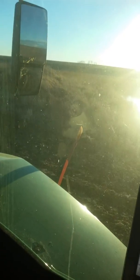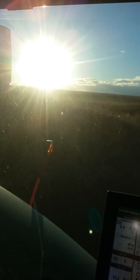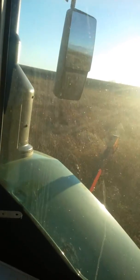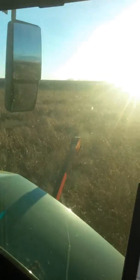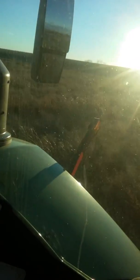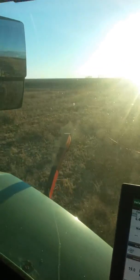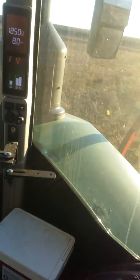So yeah, I've just been disking all the low spots, the wet spots, the weedy patches, and right now I'm on a bean field. I'm kind of doing these in front of the diggers, so that when they get to the field, the diggers won't plug up with weeds and drag. So this way I can get these knocked down. It's a lot easier for the guys in hydroseeding to get done then.